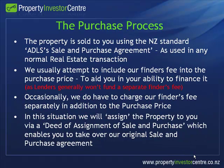Okay, the property is sold to you using the New Zealand Standard Auckland District Law Society Sale and Purchase Agreement. So this is exactly the same agreement as used by real estate agents in any normal real estate transaction. Now, we usually attempt to include our finder's fee into the purchase price. Now, this aids you in your ability to finance the fee. Okay, most lenders generally won't lend or fund a separate finder's fee. So it's just a nice little note to be aware of there. So we normally build our finder's fees into the purchase price to help you out.